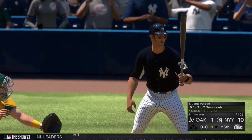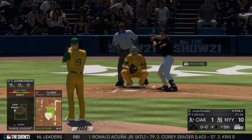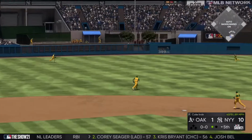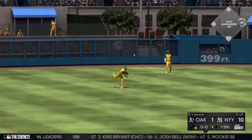Batting, catcher. Next to hit, Jorge Posada. He grounded out last time up. Wheels and deals. Here's the first pitch. There's a line drive, and he's swinging it as good as anyone, folks. The streak will continue. He's got a base hit.